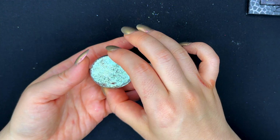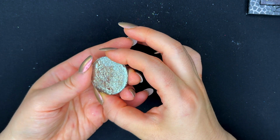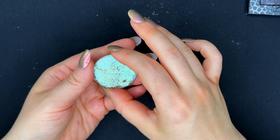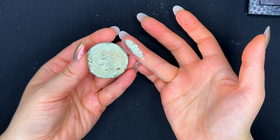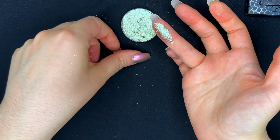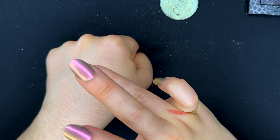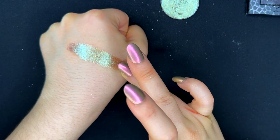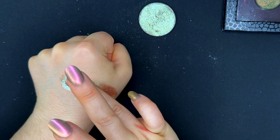I'll tag it for you all. The next shade is this one, which is Unexpected from JD Glow. If you all know, you know that Lauren May Beauty made me buy this. This is such a beautiful, beautiful, neutral, shifty shade.